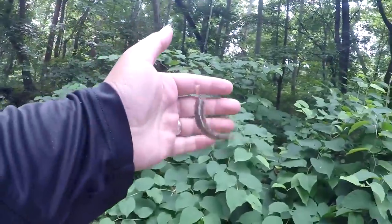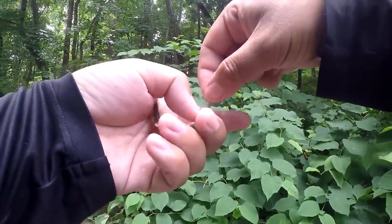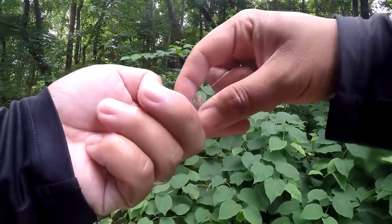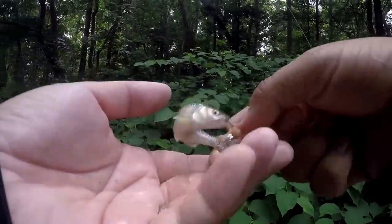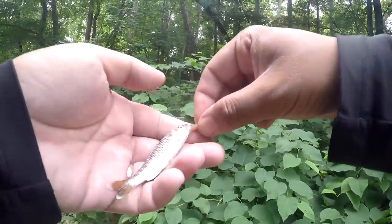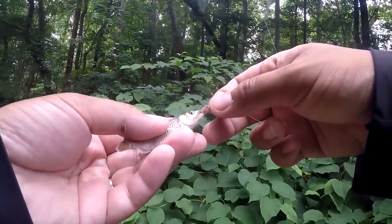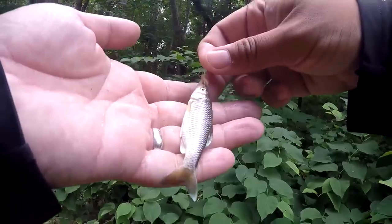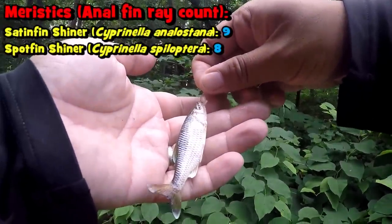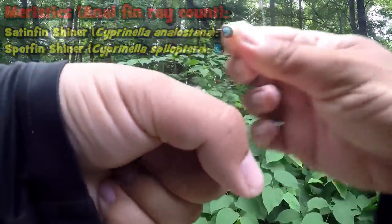Check this out, huh? This is a fish of the Cyprinella genus. It is in spawning colors right now. It's got the white fins on its body and its tail. Now this one right here is either the Cyprinella spiloptera or the Analostana, the spot fin or the satin fin shiner. I'll have to count anal fin rays to find out. So let me put it in the photo tank and we shall find out soon enough.